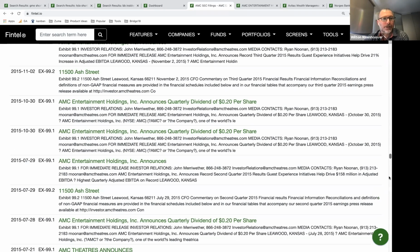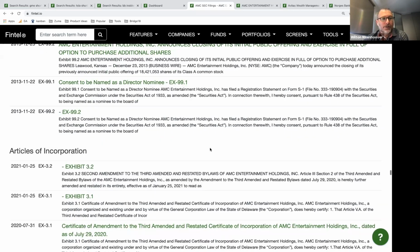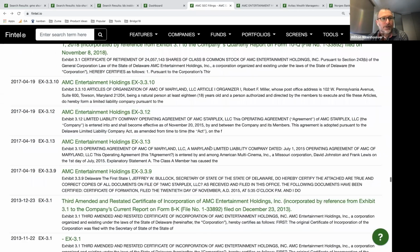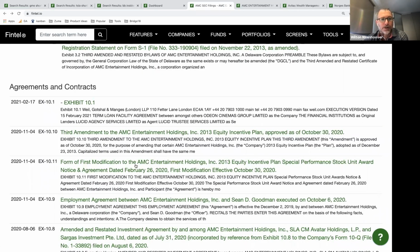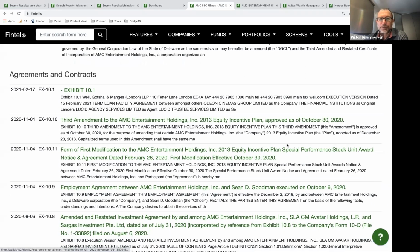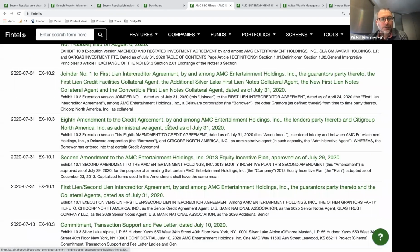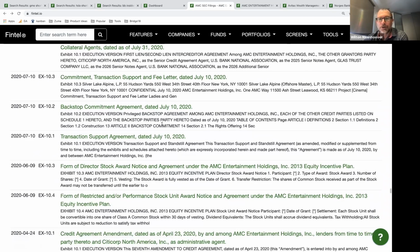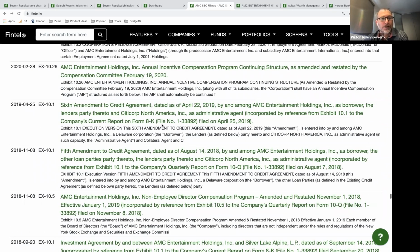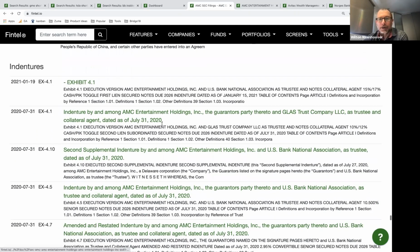Down here we have articles of incorporation and agreements and contracts. So here's all their equity incentive plans. Special incentive stock unit awards, credit agreements that they have. If you guys are contract people, you can see some really interesting stuff down here that we've surfaced. And then even further down, you've got indentures. Anyway, so you get the idea.